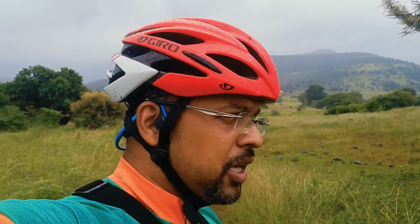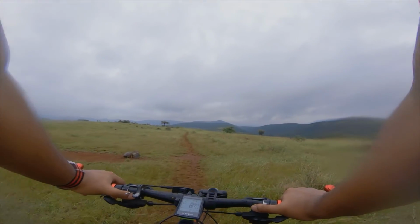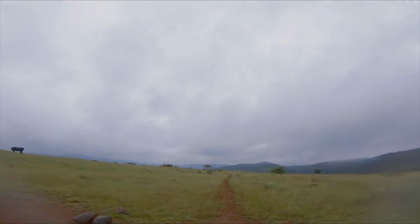But I could probably go a bit farther down as well, but had to stop because it was too mucky and I've run out of time. Oh, there are the cows. There you go. In today's video, I'm going to show you how exploration can be rewarding even on short rides.